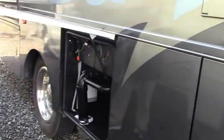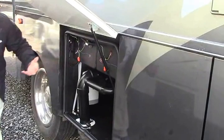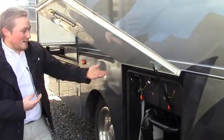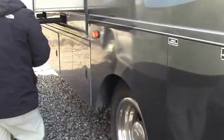We have heated holding tanks on this coach. Just like our fresh water tank we saw earlier, all these little probes here are telling us our levels, so we know if we're at 1/3, 2/3, 3/3 real easy. Easy access in case something needs to come off and get cleaned. You don't have to fight and try to gain access to it, which is usually half the battle.